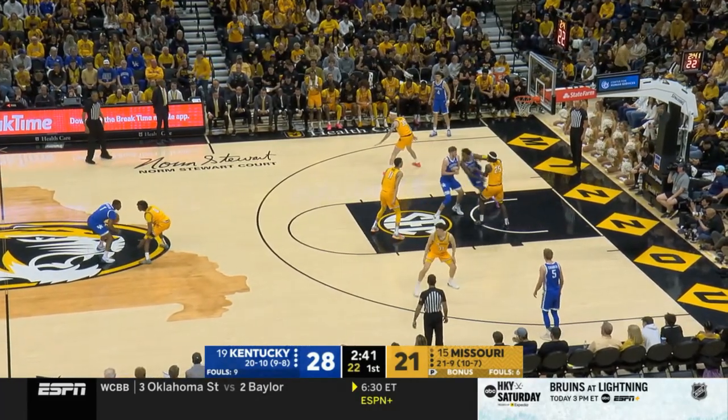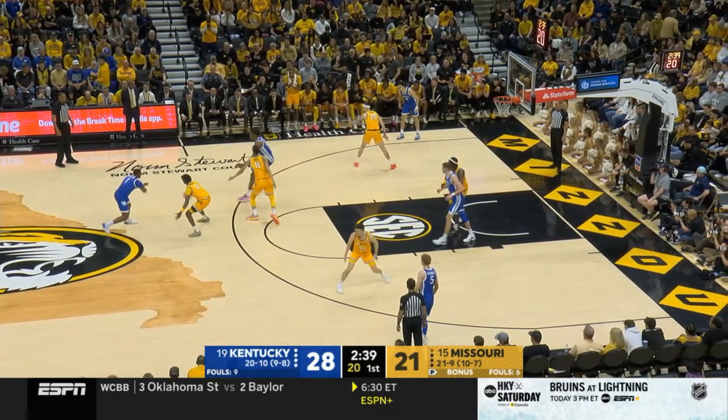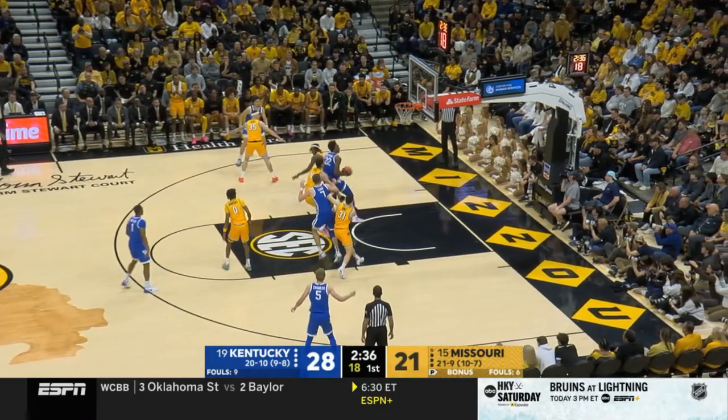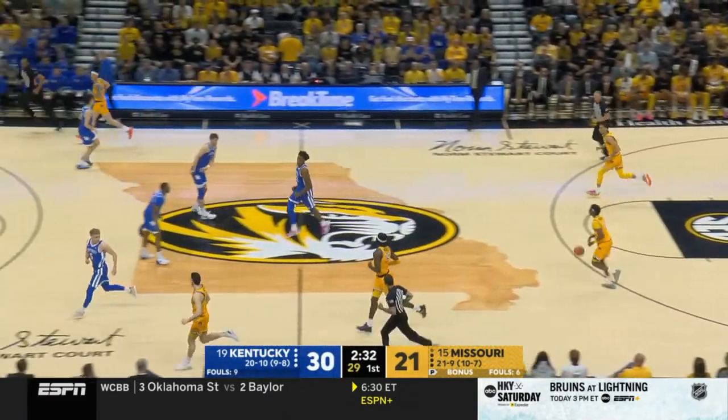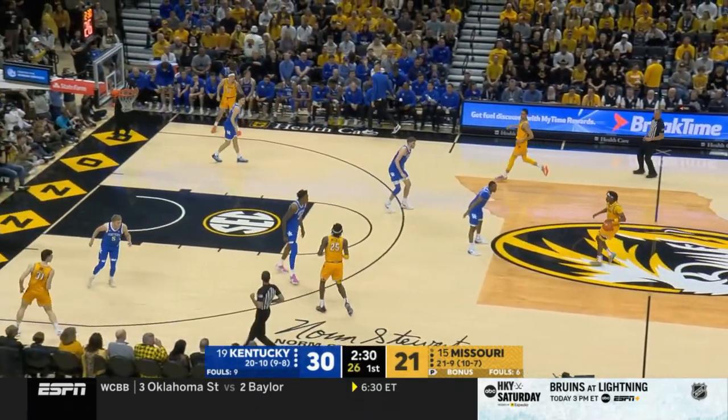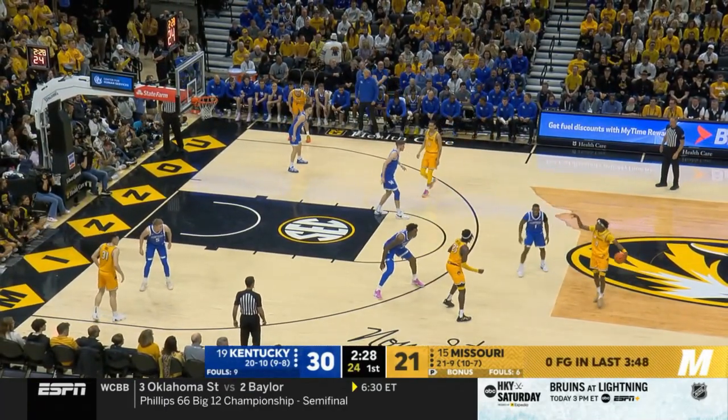Tigers have missed their last 6 field goal attempts. Meanwhile, Kentucky starting to put it together. Williams with the deuce. Kentucky came in 3rd in the country at 57% from 2. Cats missed their first 8 from 2-point range today.